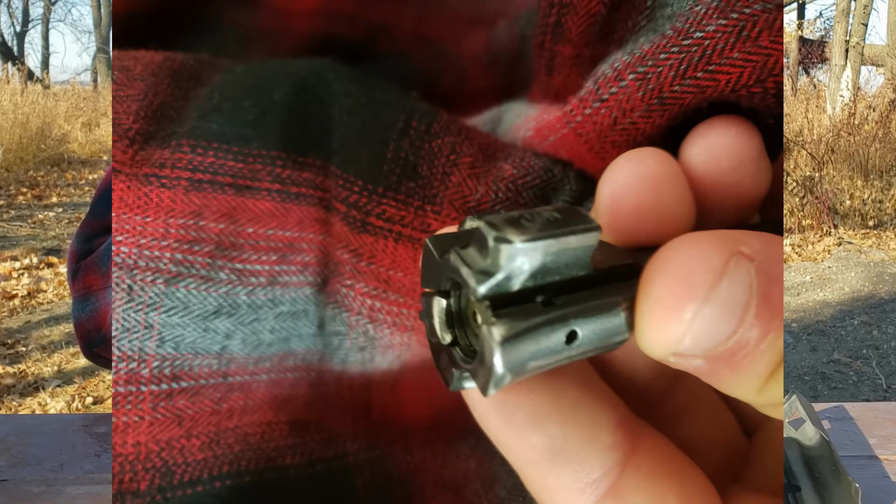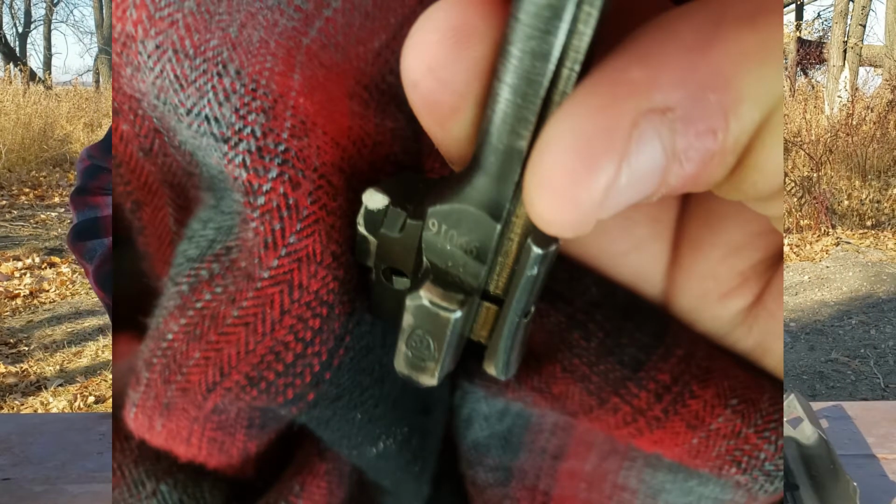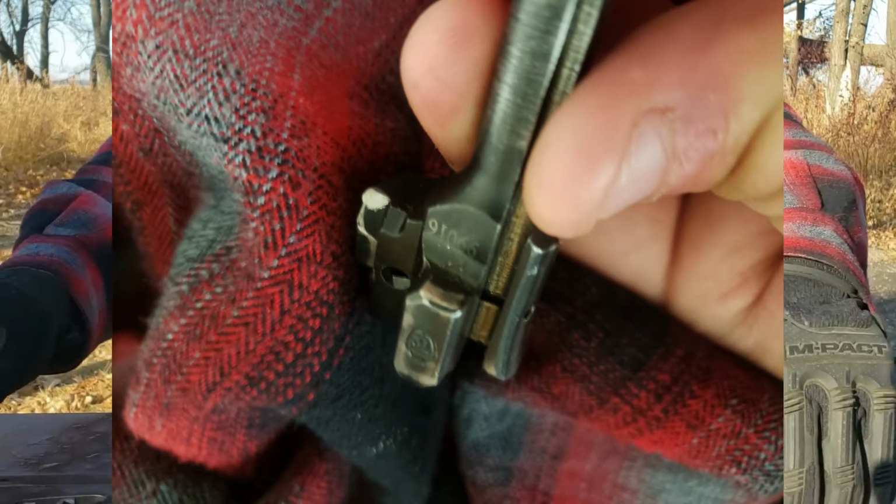Well, I'll post pictures of the bolt here. You'll see them. The wear. Well, I can show you this one on video because it's a bolt.